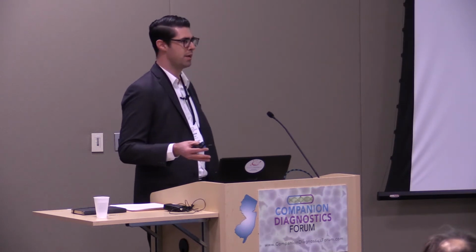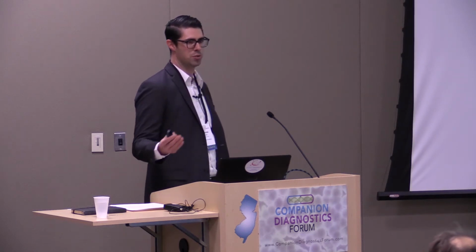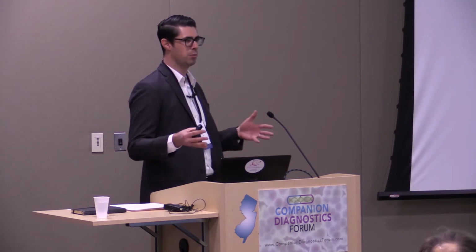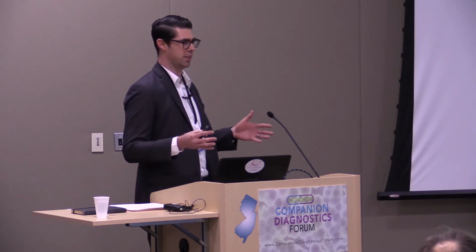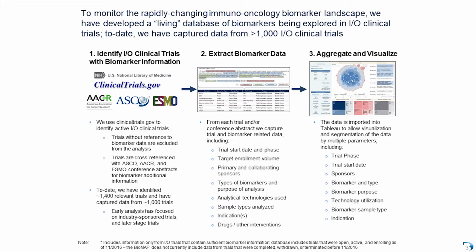The way we build this database is we go through clinicaltrials.gov, we identify immuno-oncology trials, and then we filter that down to focus just on the trials that are discussing biomarkers or are using analytical technologies to measure some kind of biomarker. To date, we've identified about 1,400 active and ongoing trials. We've analyzed about 1,000 of those.